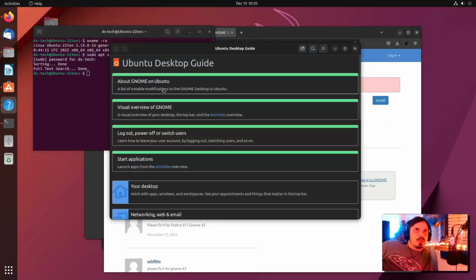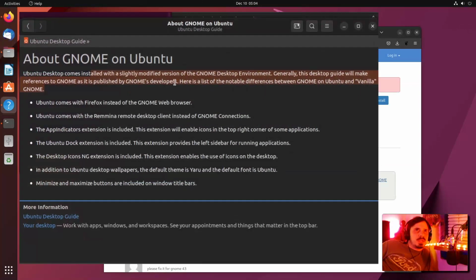I never normally open the Ubuntu desktop guide, but I thought it was interesting. It says it comes installed with a slightly modified version of GNOME. Here's a list of the noticeable differences. Ubuntu comes with Firefox instead of the GNOME browser, Remmina instead of GNOME Connections.